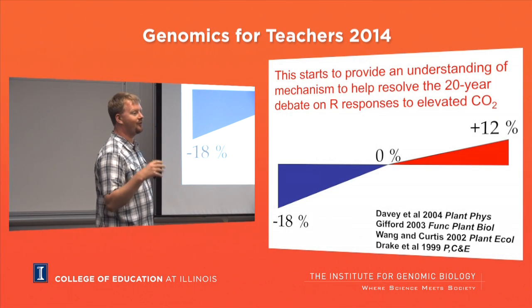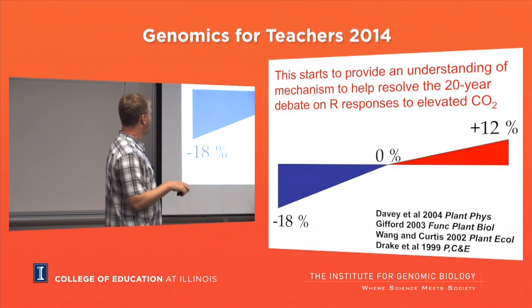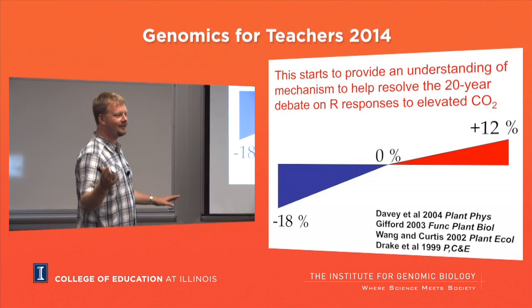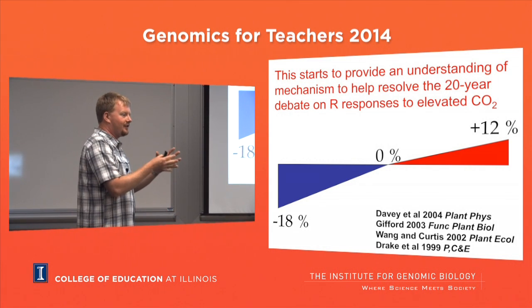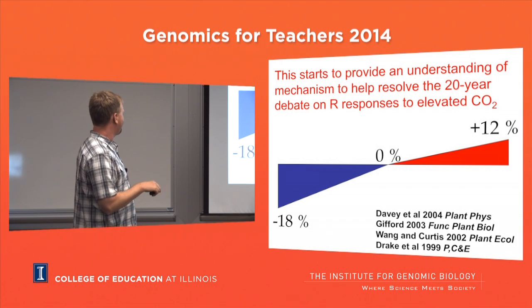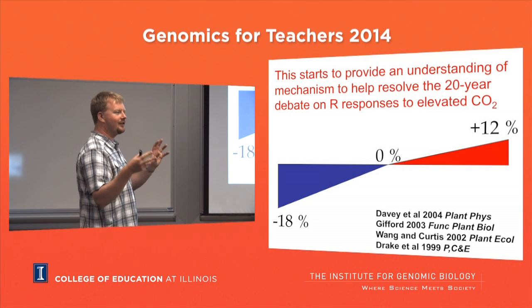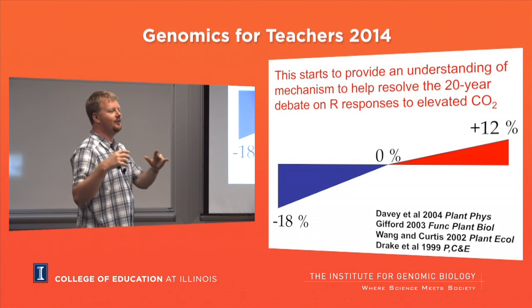This is a nice example of where genomic technology actually helped resolve a good scientific argument. So my older colleagues had spent about 20 years arguing about which way respiration went, one way or the other. And they were doing that by just measuring those respiratory fluxes, and they kept getting different answers. Some of them thought it went up, some of them thought it went down, some of them thought it didn't change at all. But having this extra layer of mechanistic information helped us disentangle what was actually going on.